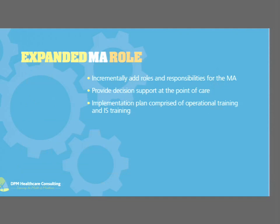Typically, the way that this works best is to incrementally add roles, not all at once, but rather incrementally increase that role. Provide some decision support at the point of care. So one of the groups that I'm working with, they've expanded the role of the MA to do more risk assessment.